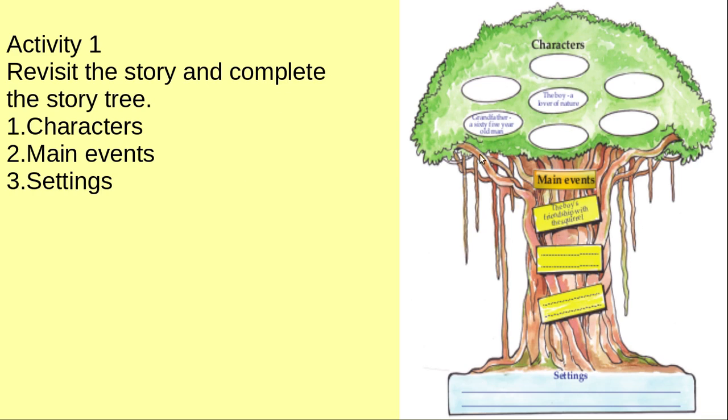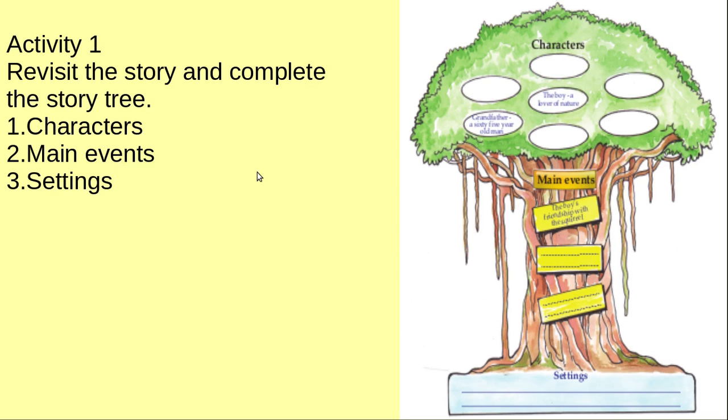Who are the characters, and a very brief description can be written, and next the main events should be written. One is given for you. There are two more main events, you know that. And the setting, where and when it took place, it is there. You have to write it simply. You can do that, I am sure, and you can compare the answers with the one in the notes.